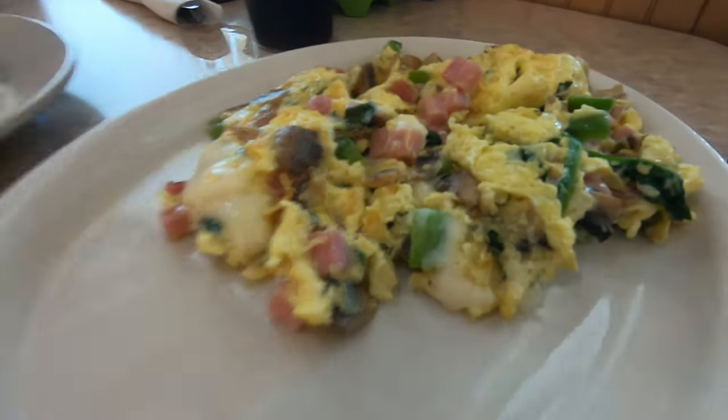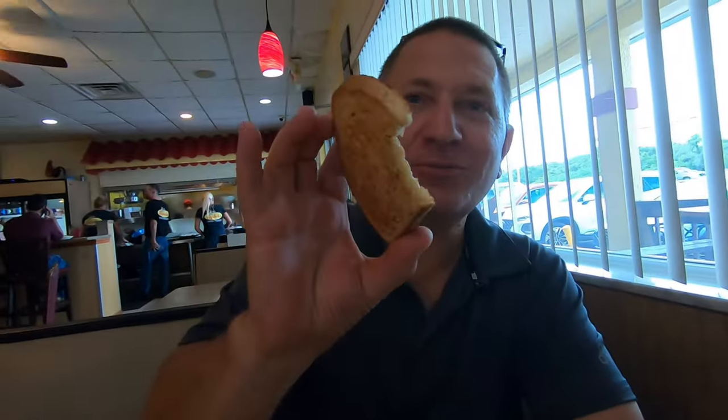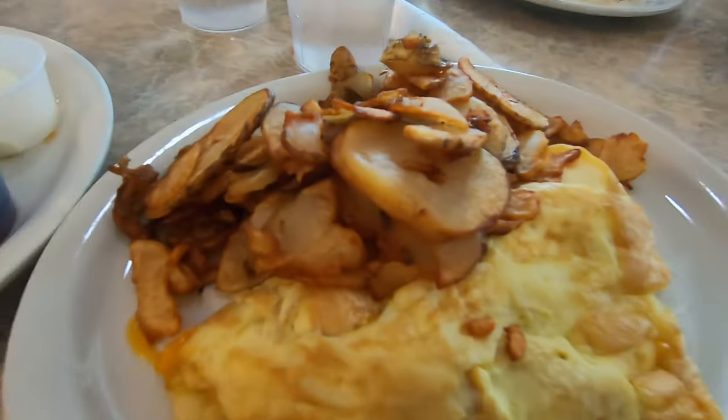Gave it to him. We got some breakfast time over here at Steam Boss. That's my toast with a bite. Yep. Got some pancakes, starting the day right. And they're fried potatoes. Fried potatoes, looking good. A few moments later.